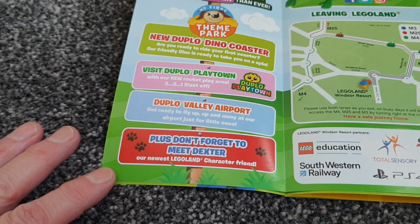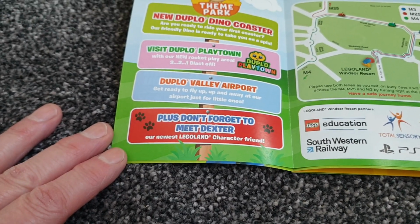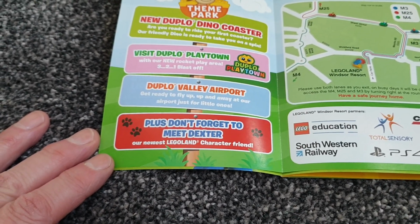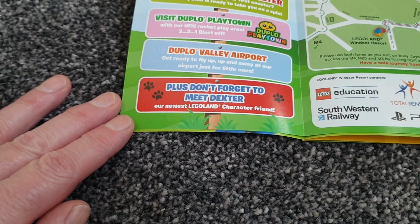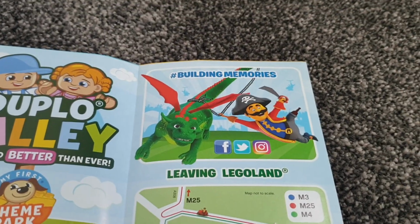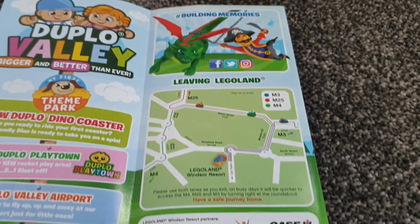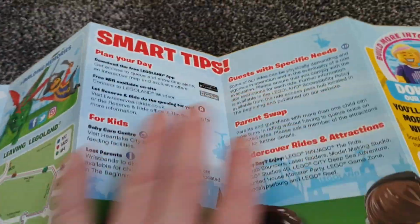Duplo Playtown, which has been totally redone. Duplo Valley Airport, the little helicopter rides, that's been kind of revamped a bit, smartened up. And don't forget to meet Dexter, their new character. So obviously a nice new character, themed around this dog. They've got their hashtag building memory, so if you go put it on all the socials, it's always good publicity and good to share.